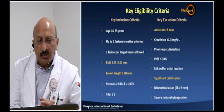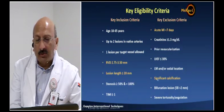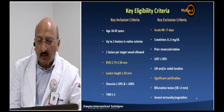So these are the key inclusion and exclusion criteria. As you can see, one lesion per target vessel was allowed, up to two lesions in native arteries. Reference vessel diameter was 2.75 to 3.5 and lesion length less than 20. The flow has to be above TIMI 1. No acute MI patients less than 7 days were included. Creatinine more than 1.3 was excluded. Any prior PCI or CABG, low ejection fraction, significant calcification, and left main or ostial location were also excluded.